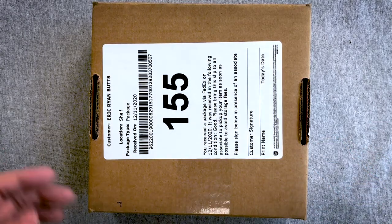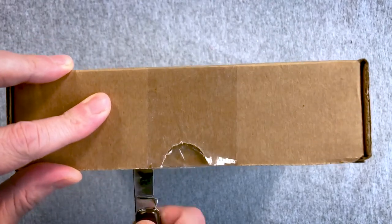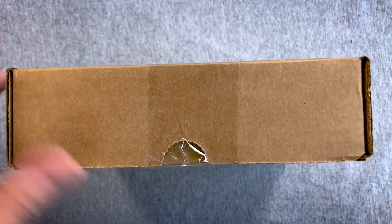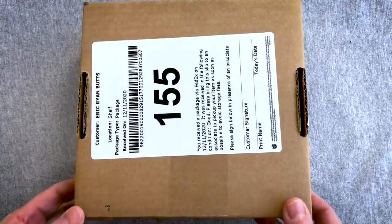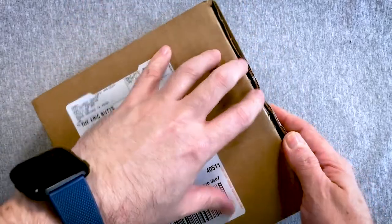So we're gonna jump in here, we're gonna take a look at this. I do know what it is, but I haven't watched the gameplay trailer or anything because I do like to try and go in blind if I can. Don't worry about this address, that is my PO box. It's in the bottom of the description of every video, so I'm not worried about hiding that.